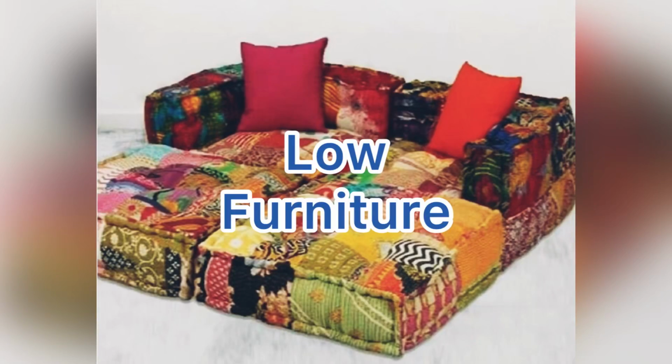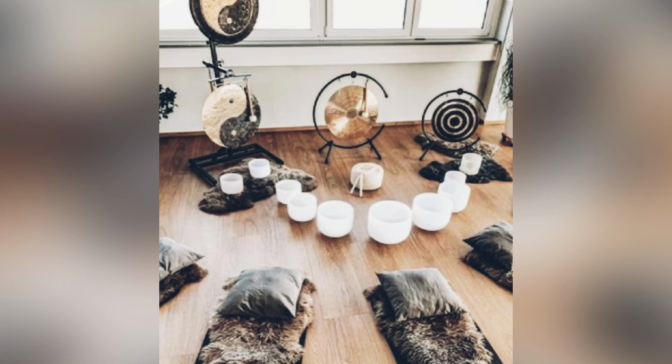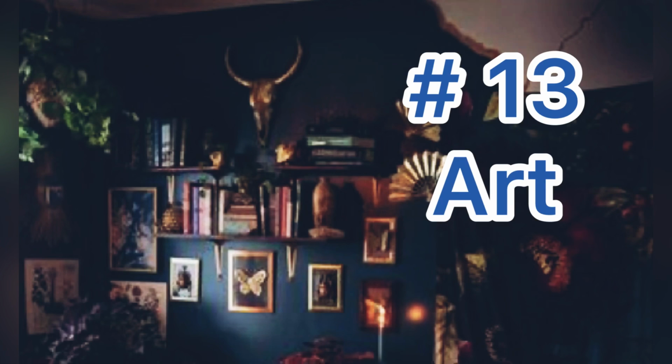Another way to get that beautiful bohemian and eclectic style look in your home is low furniture. Also, if you are looking to do some relaxation by doing some yoga, finding some low furniture for that area is perfect as well. Next, we are moving on to number 13, which is art.